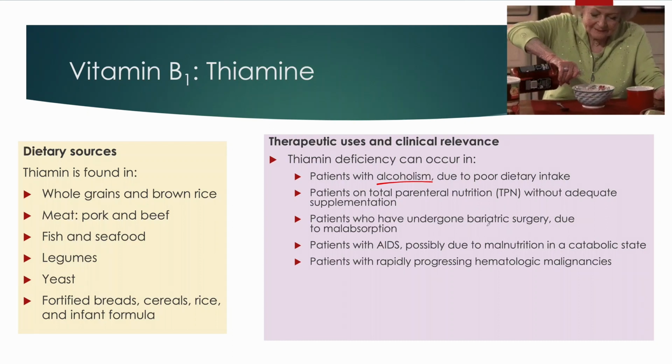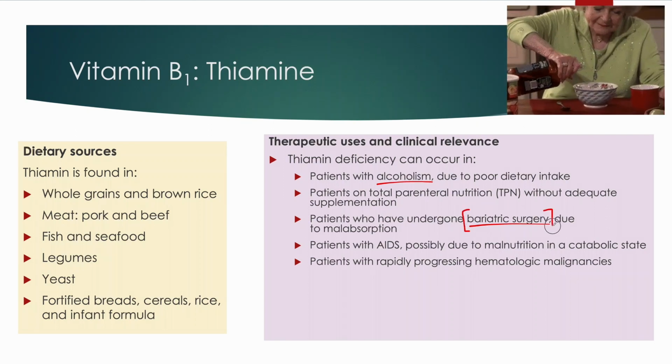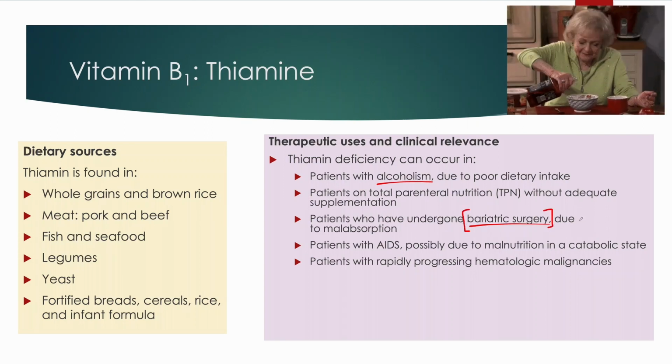Other patients, especially those that undergo bariatric surgery, they have a lot of trouble maintaining their nutritional content because they have malabsorption and they're also not consuming as much food as before. So we have to be careful with those.